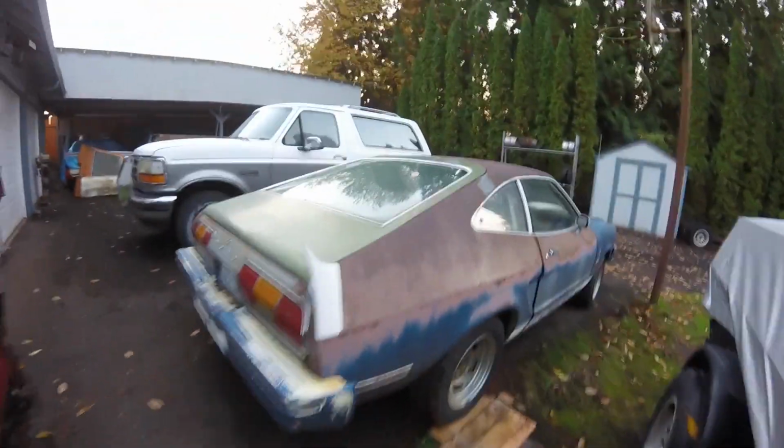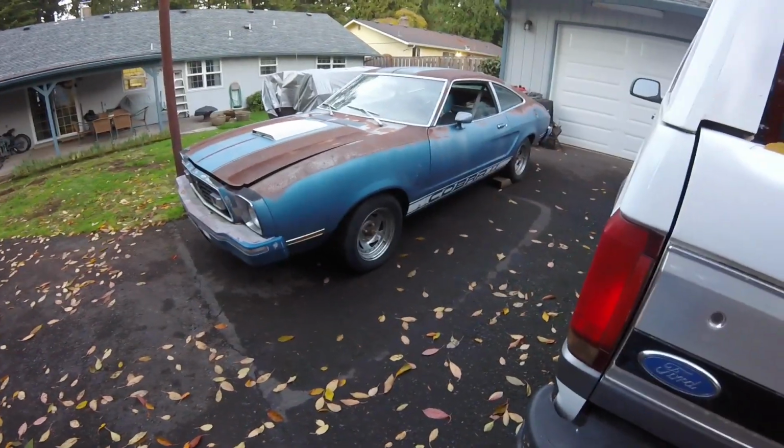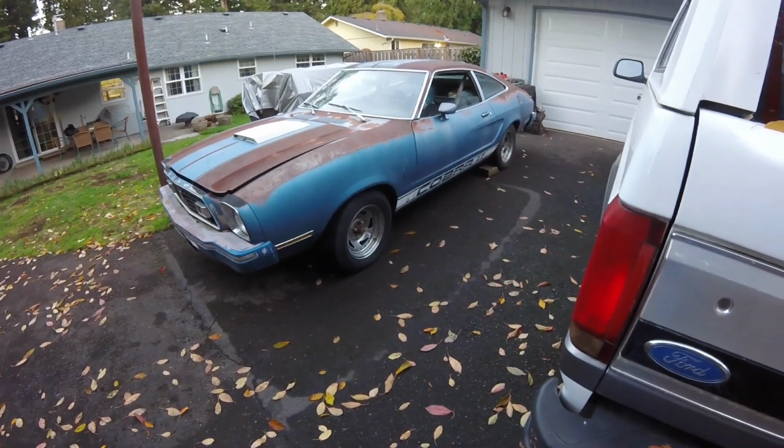Yeah, I can't remember how many years this thing's been sitting. It's been a while. But it seems to brake just fine. The clutch works just fine. Stops. Power steering doesn't make any noise at all. Actually, it doesn't drive too bad.